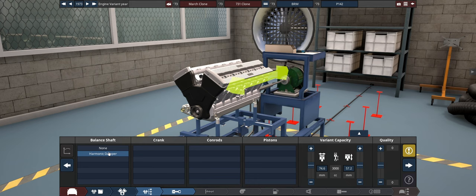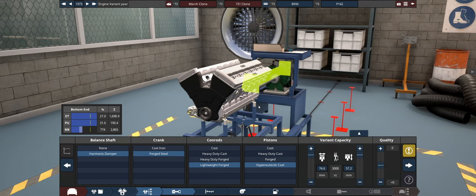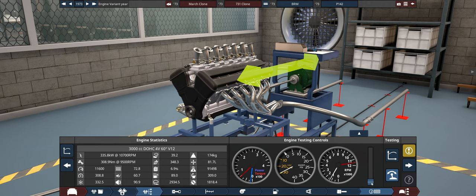Either way, let's go ahead and just put together the most amazing car possible. This one should rev a little bit easier as well, considering that the internals will be smaller for each individual part. And let's give our engine a listen. That sounds so good.